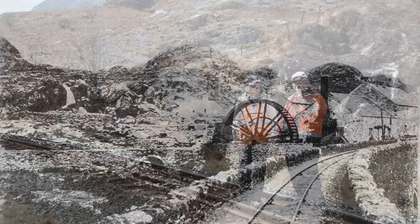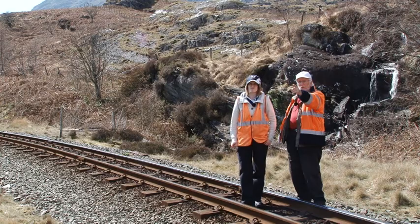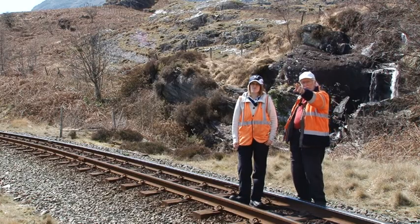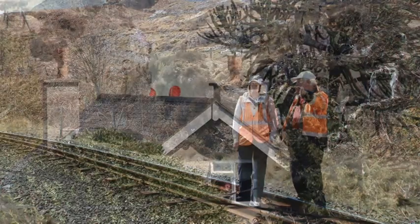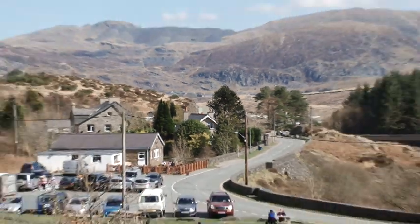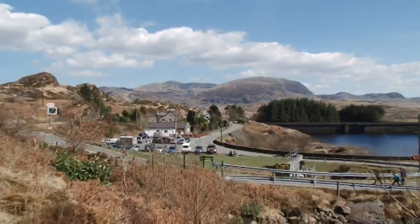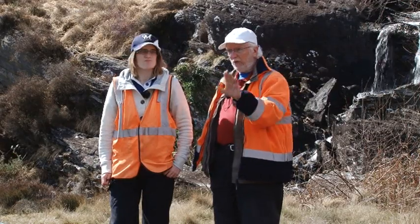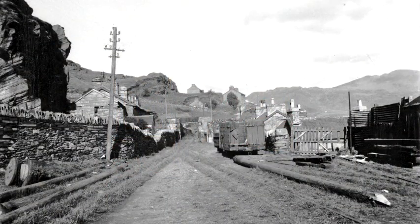The end of the deviation, you can pretty well see it straight through there. You can see the two little red starting signals at the far end of Tanygrisiau station, and that's pretty well where, because we're on the downhill now from the power station summit, just about the end of the station is where it gets back onto the uphill.